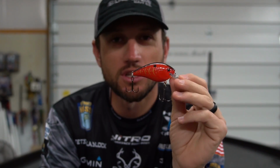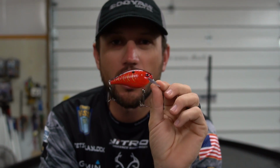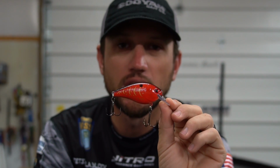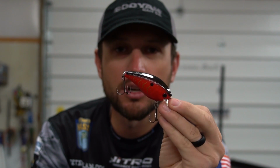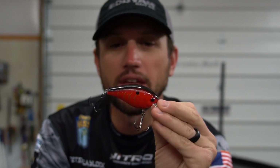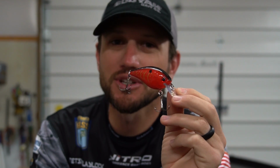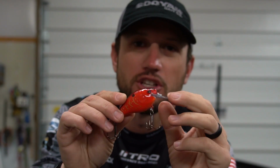Here's a new bait that we're coming out with. Fortunately, I was able to get my hands on a few before the Classic. This is the Booyah XCS. This is the 200 series. It's a little bit bigger body. To me, again, it's the Rayburn crawl color, Rayburn red. I think this is going to be a key bait for me. Not very many of us are going to have it. I think it's going to be something that's going to catch a lot of fish for me.